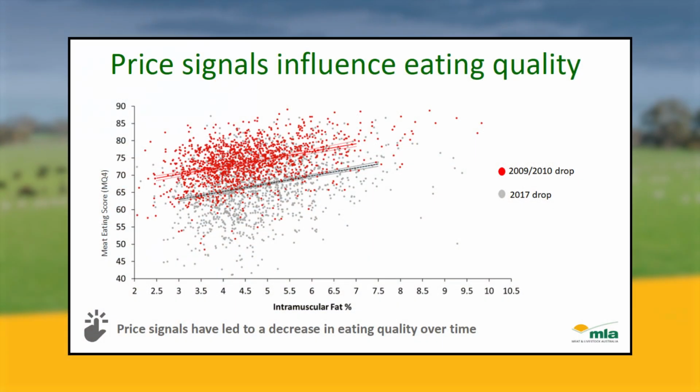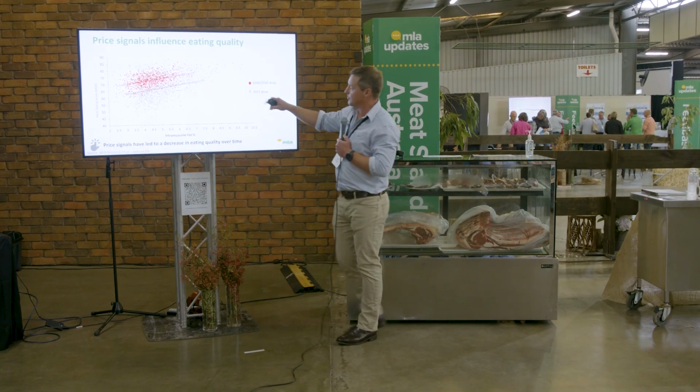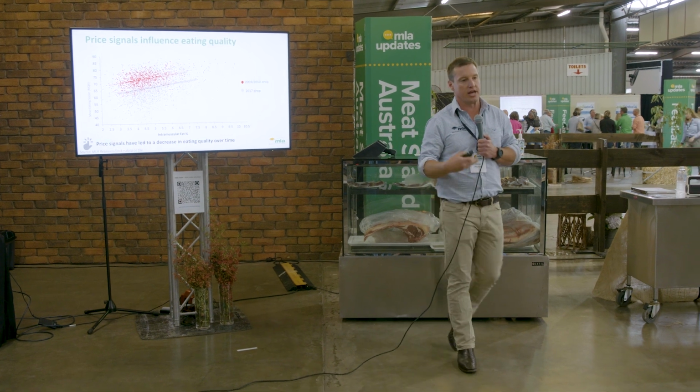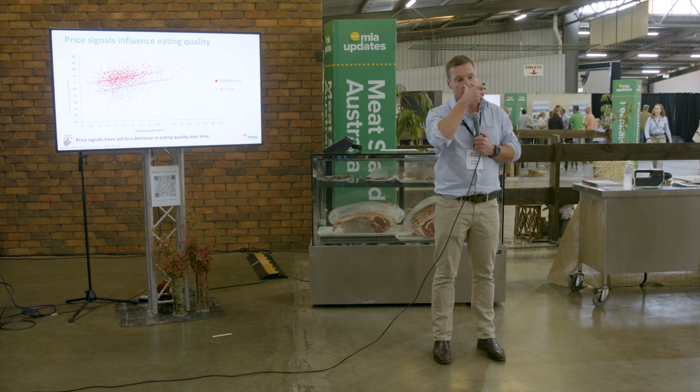What's even more frightening, again, sorry for the busy slide, but we've got a meat eating quality score, so that comes from the consumers up the side. And then we've got a bunch of red dots, that's the 2009-2010 drop out of the MLA resource flock, and then we've got the grey dots for the 2017. We've got intramuscular fat on the bottom, the line of best fit for that 09-10 drop is the top line, and the 2017 drop is the bottom line. So that indicates to us we're actually getting worse across the Australian flock for eating quality.